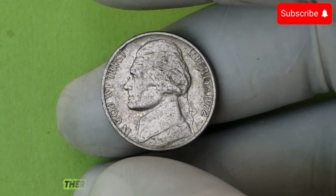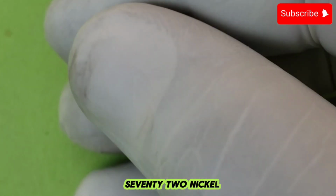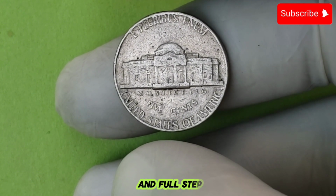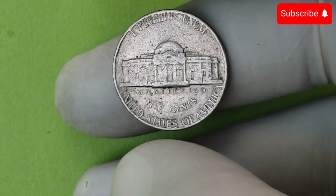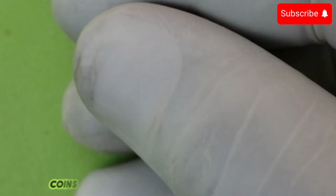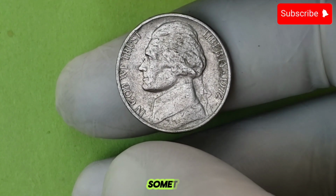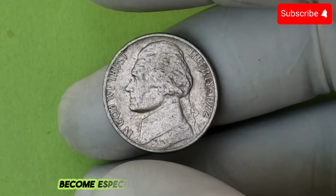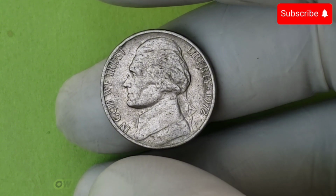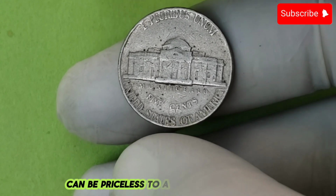their immaculate condition. There are several factors that coin experts and collectors look at to determine the value of a 1972 nickel, and we'll break these down for you. As mentioned, double die errors, mint marks, and full steps can make certain 1972 nickels rare, increasing their value significantly. Like any collectible, condition is key. Coins that are graded and rated for their quality can be worth a lot more than those that are worn and circulated. Sometimes, certain years or mint marks become especially popular among collectors, and the demand drives up the price. Even though this is just a nickel, owning a piece of 1972 history that might contain unique errors or varieties can be priceless to a passionate collector.